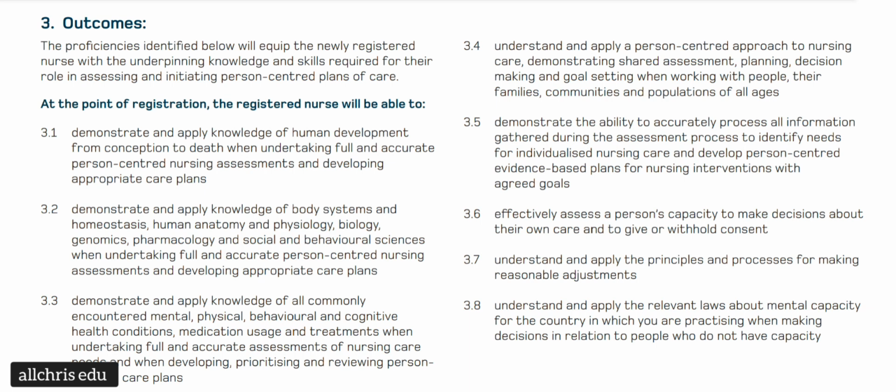Number 2, demonstrate and apply knowledge of body systems and homeostasis, human anatomy and physiology, biology, genomics, pharmacology, and social and behavioral science when undertaking full and accurate person-centered nursing assessments and developing appropriate care plans. So in this outcome, you will see everywhere how a nurse should be well equipped, so that she can make proper person-centered care plans. All the aspects the nurse has to take care of.